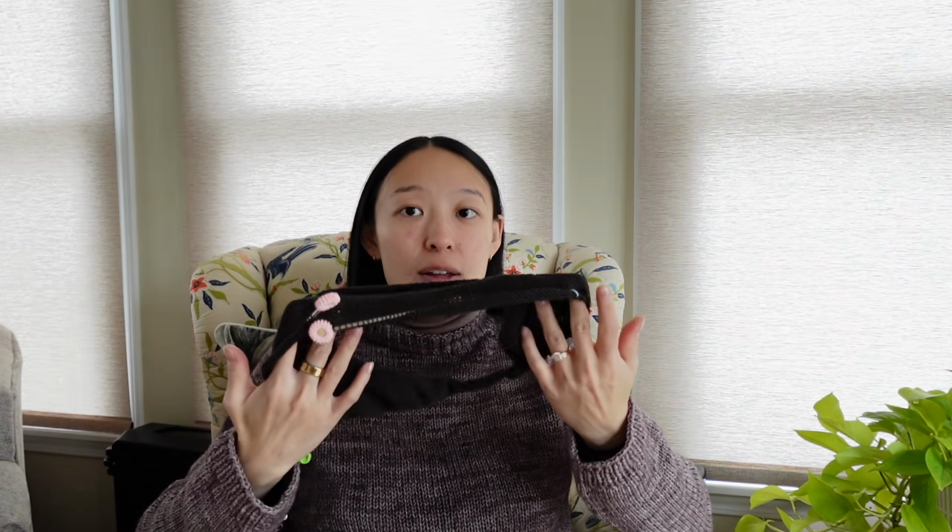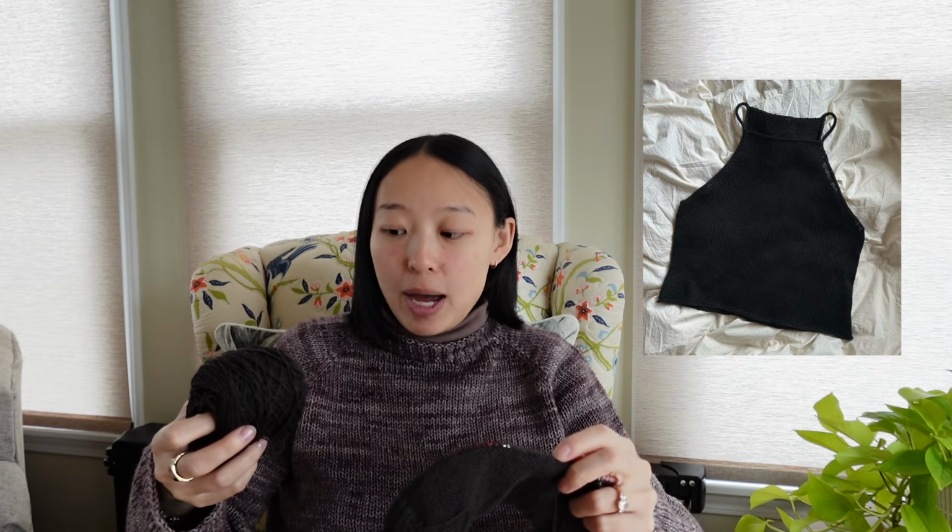and I am knitting it with the Knitting for Olive Pure Silk in the color Brown Bear. And this was part of the same order that I made when I purchased this yarn, but funnily enough, when I was first purchasing this yarn, I actually only purchased enough to make the Audrey top by Petite Knit.